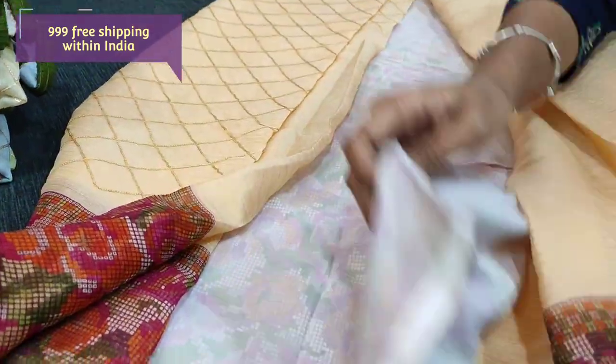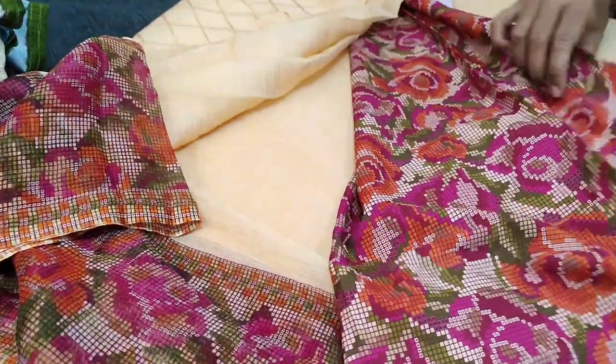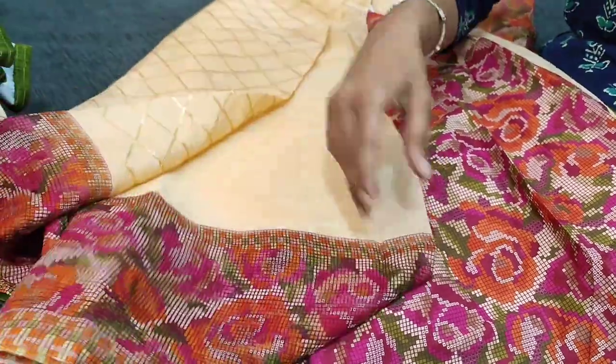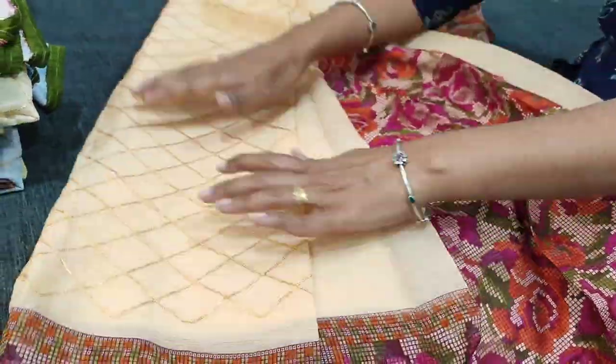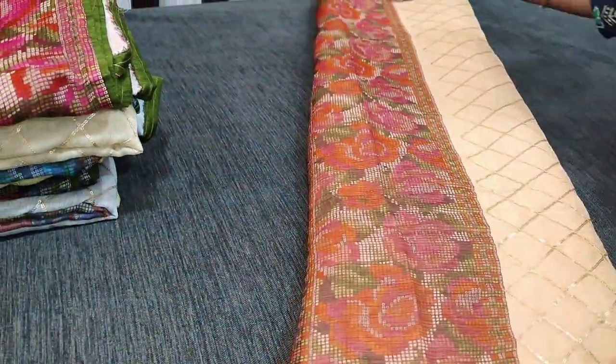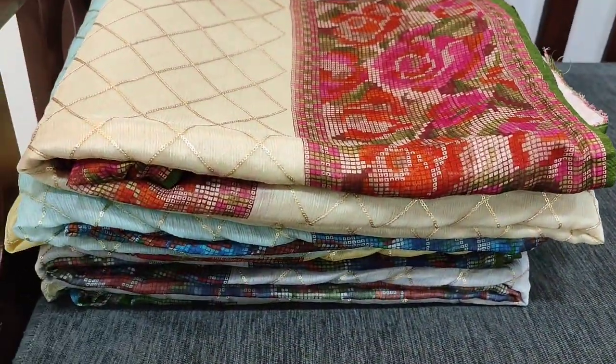And we have a crepe blouse for this. It's a printed blouse in crepe fabric. So this is the sequence work that comes all over the saree. Very pretty simple party wear saree priced at 999 free shipping. We have different colors in this.